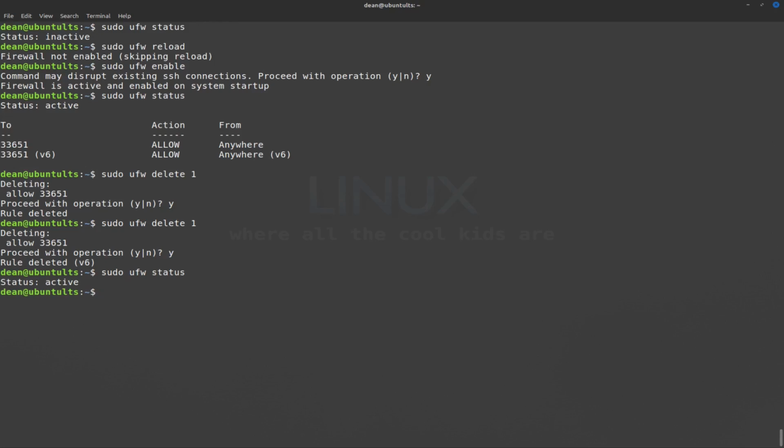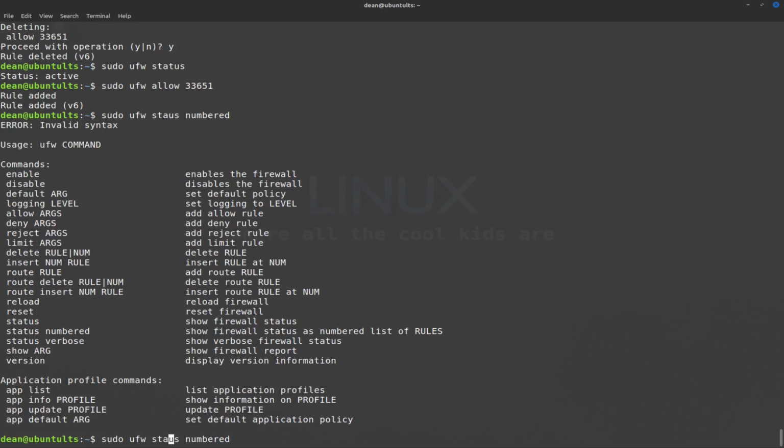So to add our SSH port, we just say allow, and we allow it. You can only allow certain IP addresses to be able to connect to this port, but here we're just going to allow everything to connect to that port, and it's created two rules for us, the IPv4 and the IPv6 rule. We don't want the IPv6 rule to be here, so we could say sudo ufw status numbered. Sorry, status is spelled wrong.